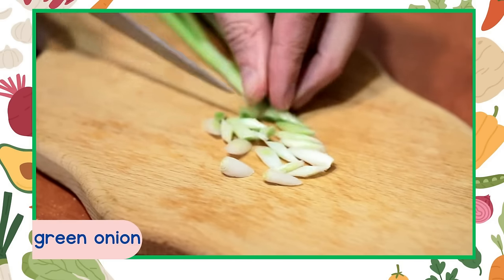Can you guess this fruit? Grapes. These are grapes.